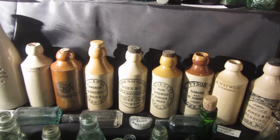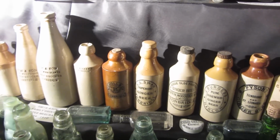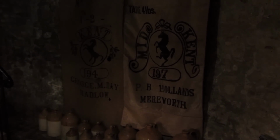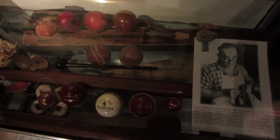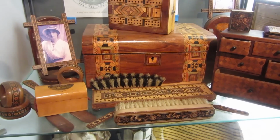And these clay ginger beer bottles are quite interesting because you get the different makers' names on them and where they're from as well. And there's some hop pockets for storing hops, because obviously we're in hopland here. And there's a cricket ball factory, or used to be, nearby. And so cricket balls from there.